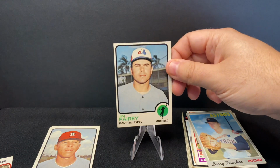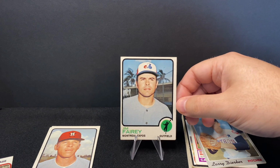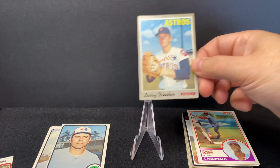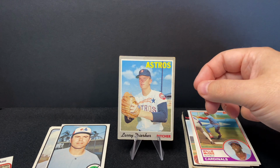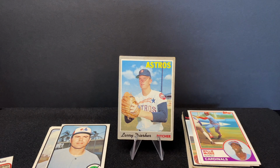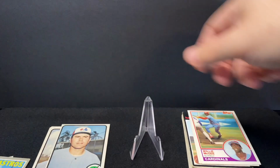Okay, Jim Ferry, I don't really know anything about him other than, again, another Expos player from the 1973 set. Larry Dierker, this is a 1970 card. Larry Dierker was a longtime pitcher for the Astros and also, I believe, a broadcaster and a coach, spending many years in the Astros organization. So pretty well-known guy. I'm going to leave him over there as well.